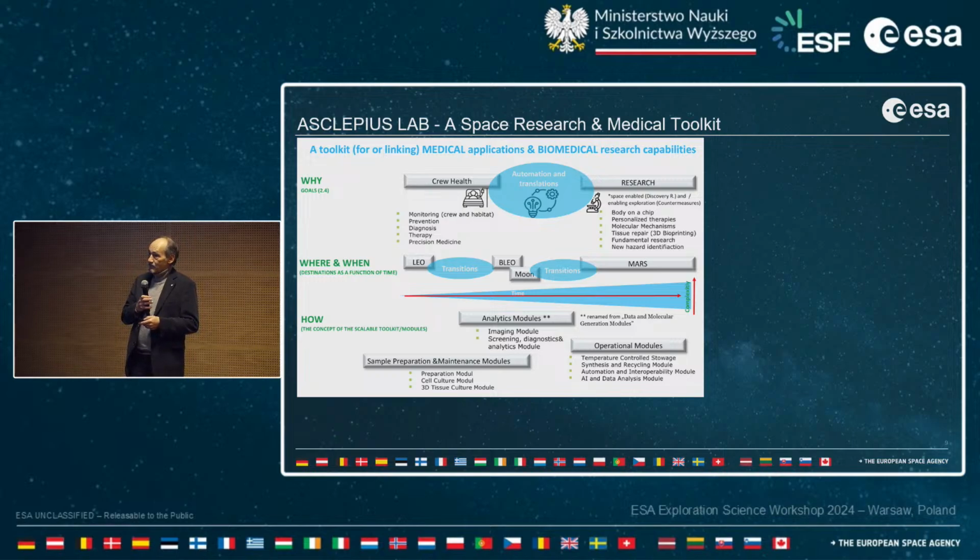So these are the analytics modules. So everything that has to do with, as you can see, imaging, screening, diagnostic, analytics module might be probably more important from the very beginning to the end. So it's a kind of module that needs to be developed earlier rather than later, probably.